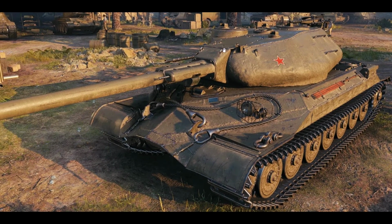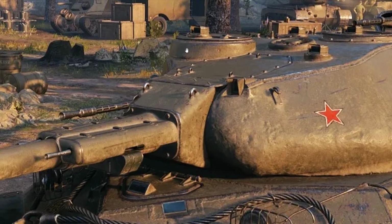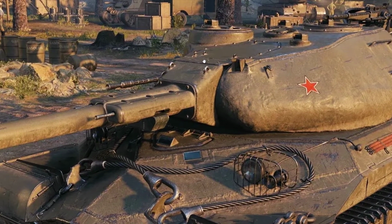Seen like this, we have here the big cupola. As you can see, this cupola is visible, and I would say it will be penetrable with 200-220 millimeters of armor penetration. So the cupola is really, really big, and it's visible, obviously.